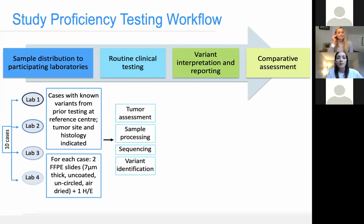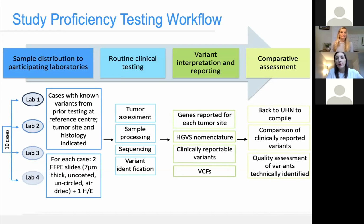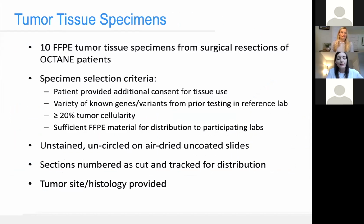The labs then performed routine clinical testing, including tumor assessment, sample processing, sequencing, and variant identification. This was followed by variant interpretation and reporting. This included reporting of genes that were reported for each tumor site, reporting of clinically reportable variants using HGVS nomenclature, and also providing VCFs. This information was sent back to UHN to perform a comparative assessment. So we compared the clinically reported variants by each lab, as well as the quality assessment of variants that were technically identified. The 10 FFPE tumor specimens were obtained from surgical resections of Octane patients.